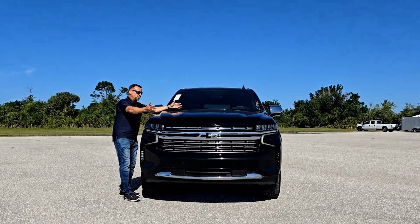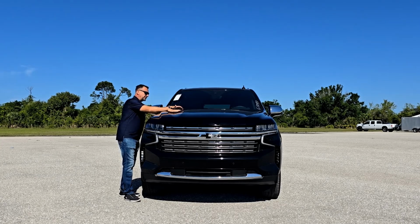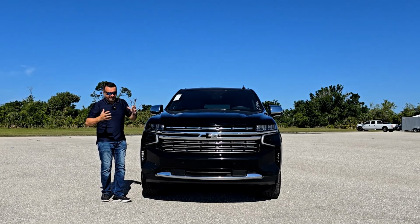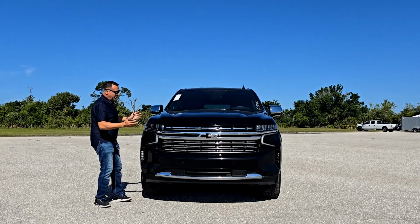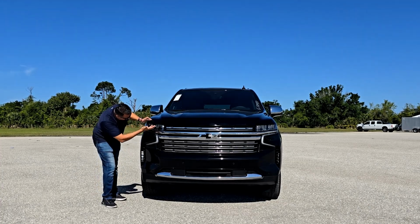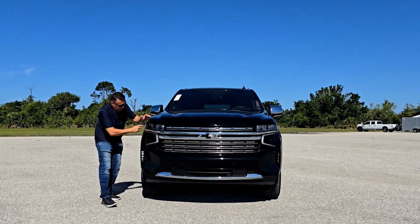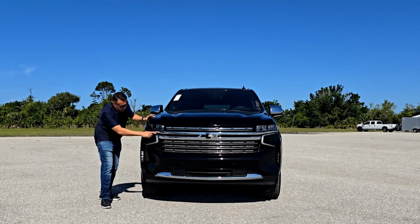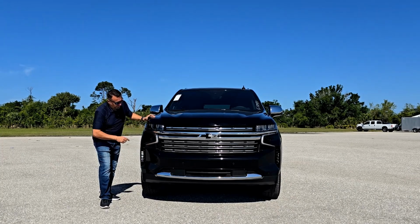So let's see what we have. We have this huge hood. You have some grooves right here, some indents on both sides, and for better aerodynamics, if you can even say that with this square shaped vehicle, you have the huge lights. Now we have the LED reflector lights right here, and then we also have the LED daytime running lamps and turn signal, kind of in the shape of the letter S over here.